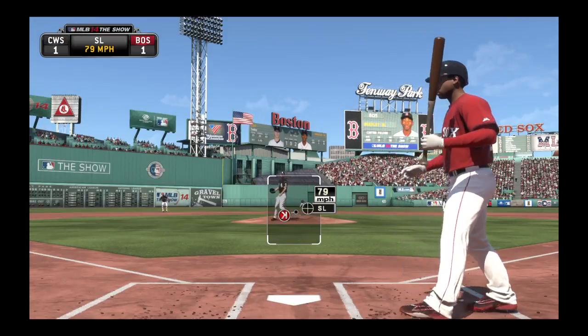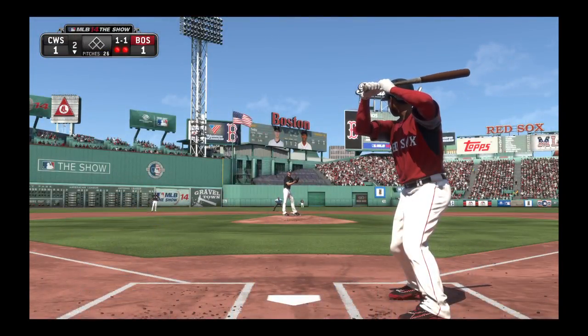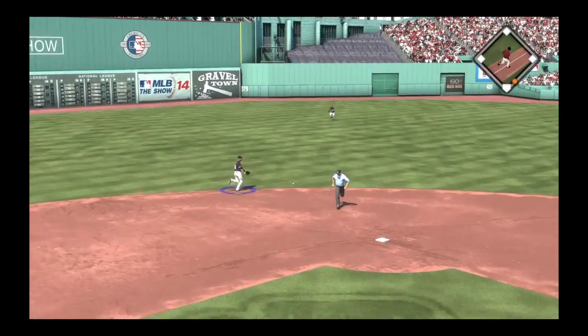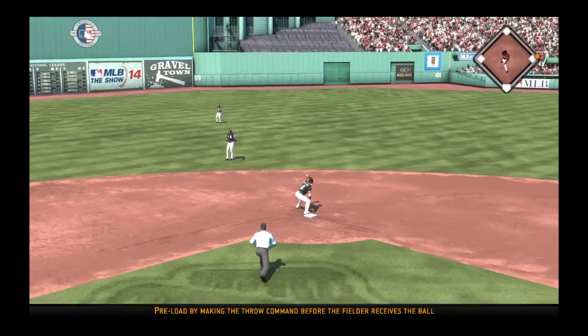And he looks at a slider in there, 1-1. He showed him that slider running away 2 times in a row. Now might be a good time to call him that 2-seamer running in. And this is going to be a base hit for Bradley.